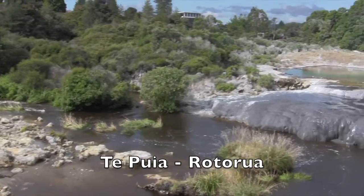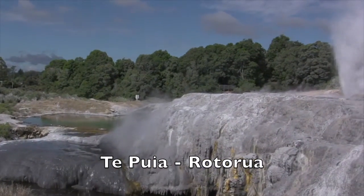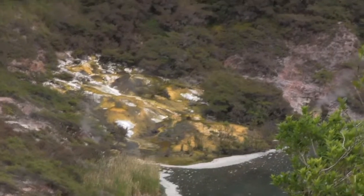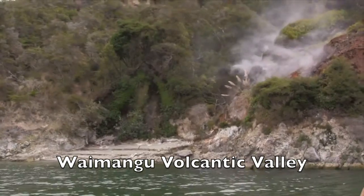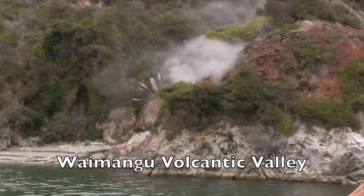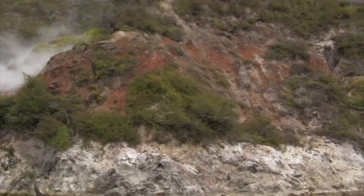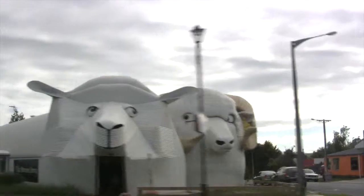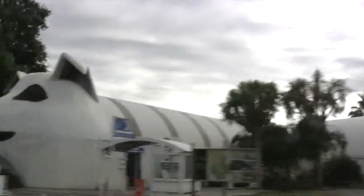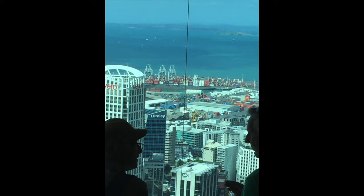Rotorua is a highly touristic place with all these geysers and geothermal activity. And back to Auckland, where you can go up in the Sky Tower, for example, and see some of the surroundings in Auckland.